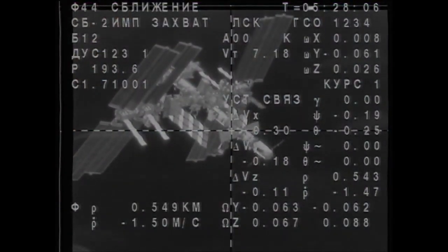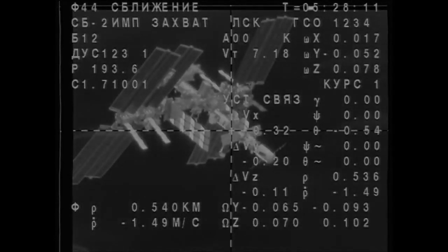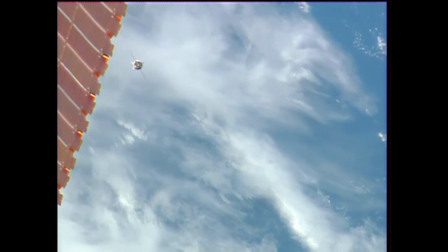As you saw those solar arrays deployed, if you recall, one of the solar arrays did not deploy on the most recent Soyuz arrival, which did not have any impact on the Soyuz's power supply, and in fact that solar array did deploy shortly after the Soyuz docked to the station.